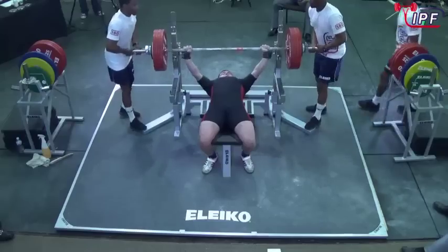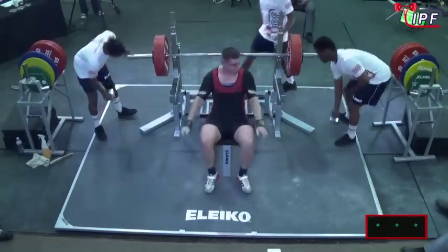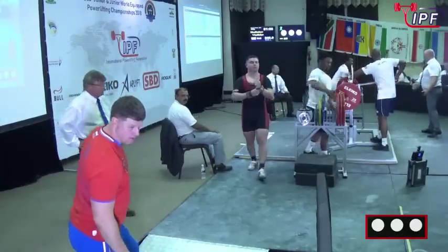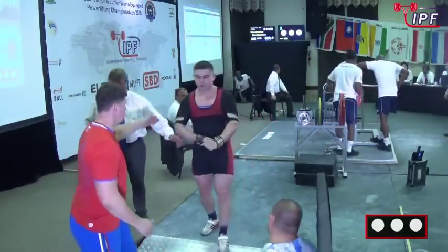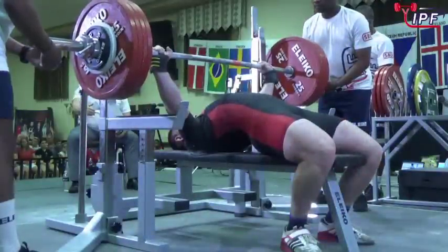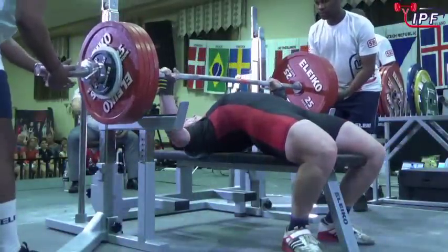Oh, absolutely beautiful. Explosive bench press. Does everything right. That's the way you want to do it. Explosive off the chest, get the speed up and chase it all the way to the top. He's showing. Head coach had only 5 kilos on it. Am I right?